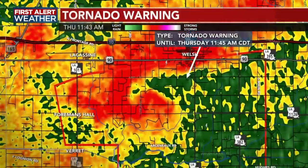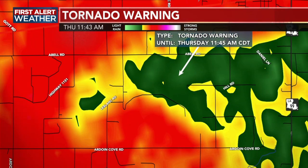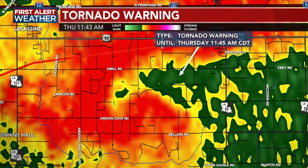Let's take another look at the velocity and zoom in. Again, this is just north of Arduin Cove Road, just south of Able Road. That looks like it's Hill Road off to the east, and the immediate path of that. Again, if you're in those locations or near those roads, you want to be in that safe place right now, really, as soon as you can, if not.